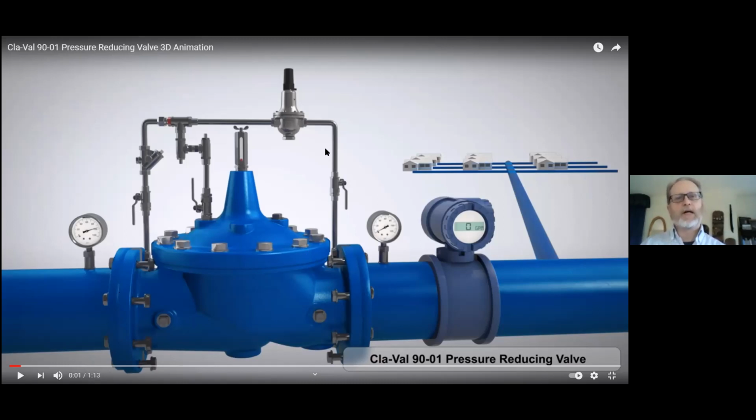And then these are pilots that are set up, the pilot here, with strainers and orifices that allow small amounts of water to be taken from the body of the valve onto the top. And the reason I say top is there's a gasket here inside. And the area on the top of the gasket is larger than the area on the bottom of the gasket.